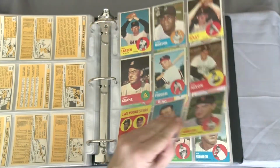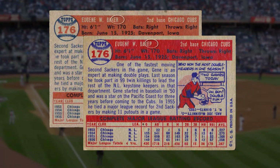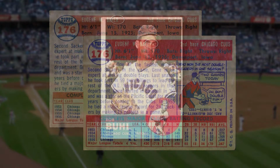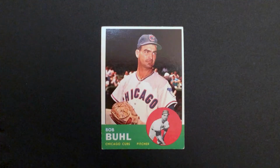Now to the last, and this entry goes along with Mr. Herrera and the Gene Baker card in Topps 1957 set. It's number 175, Bob Buell. People have mentioned they've seen his card with a solid blue color on the front opposed to the normal green. Examples I viewed look as if the entire card was printed with less green overall. I have not come across any with that color difference in person, and I'm inclined to believe it's not an official variation.